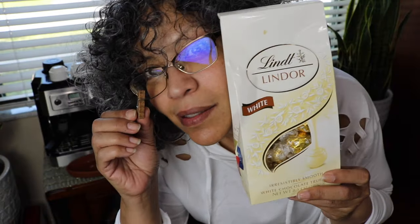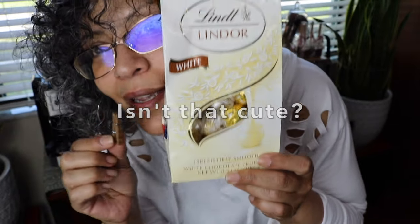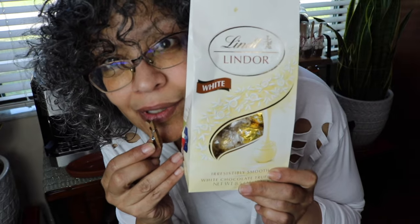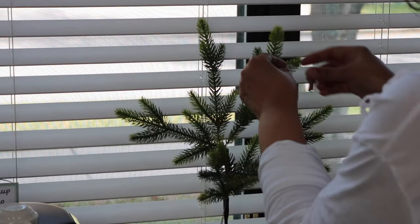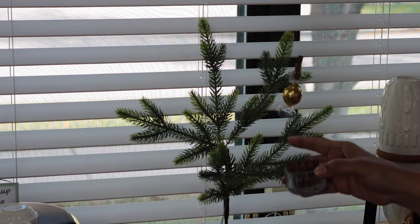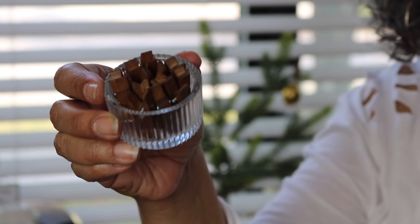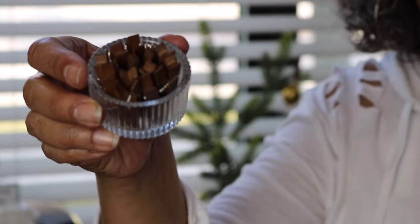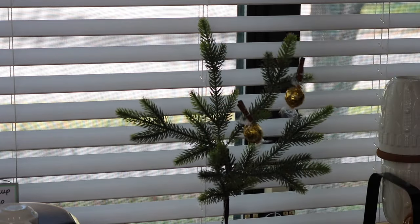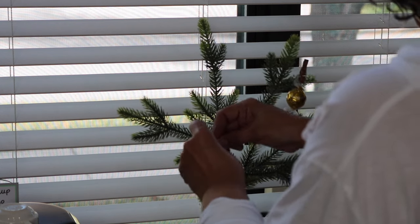You may be asking yourself, what am I getting ready to do with this little clothespin right here and these delicious white chocolate truffles? Watch. Ta-da! As we take the chocolatey baubles off the tree, or the truffles, I put the little clothespins in here. Can you stand it? I'm such a sucker for little or miniature things. This is such a cute idea. I used to do it for my daughter and her friends for the holidays after school. So much fun.